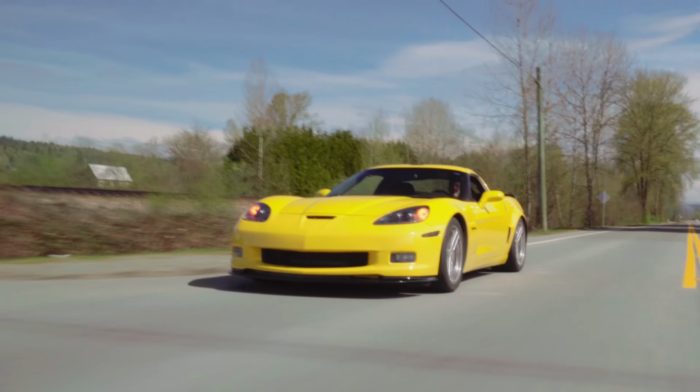And I was trying to think of what other NA manual cars you can get in the used market for around the same money? And there's not a whole lot. If you want big power, that's the key.